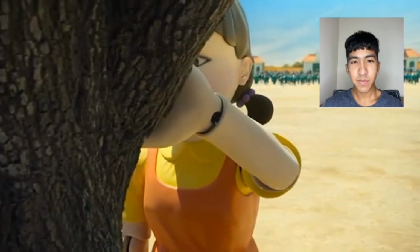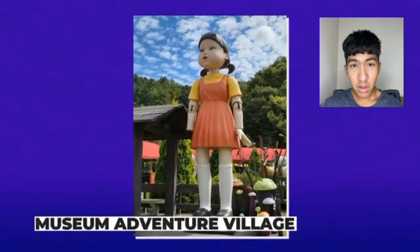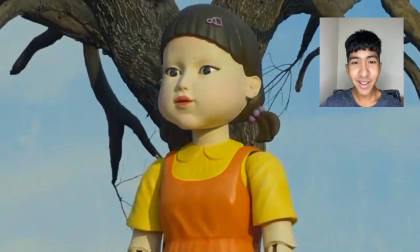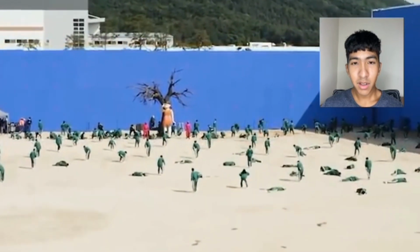Yes, this terrifying giant Mubunkwa doll actually existed before and was displayed for the public to see at a museum adventure village in South Korea. That's crazy. The doll is back in its original home since the production wrapped, so people can see this amazing piece of the Squid Game story in person.